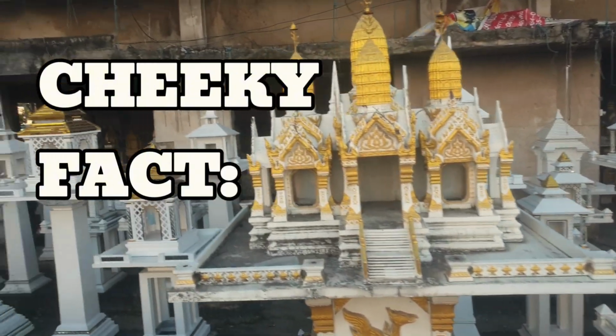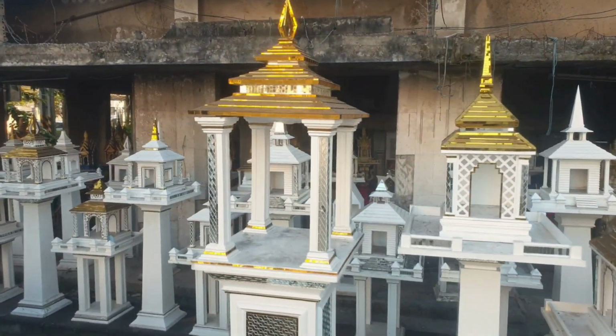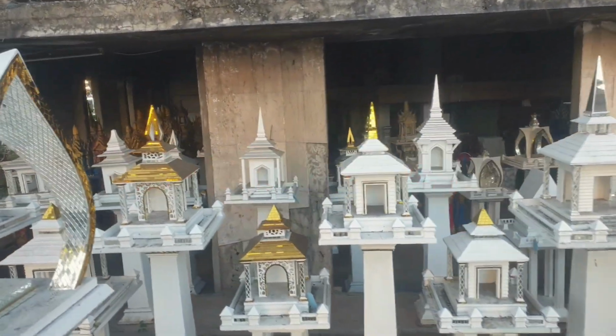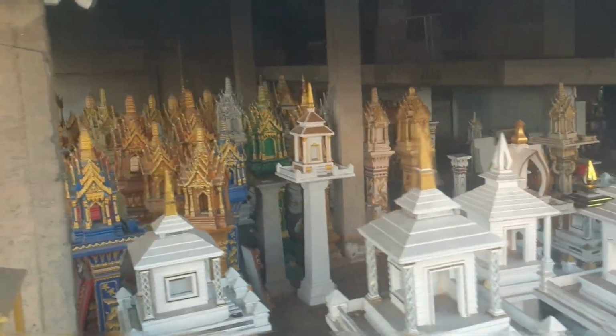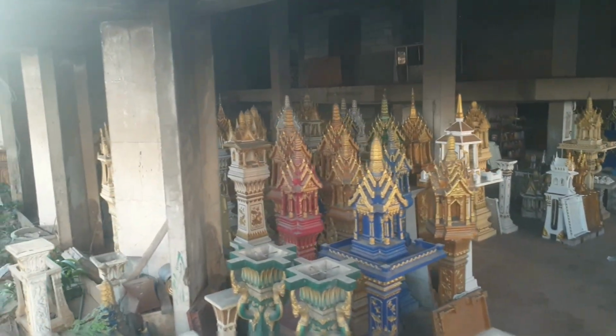Here's a cheeky fact. You'll probably see these in front of most buildings in Thailand. In English, these are called spirit houses. And the Thai name is Samprapum. These have been a part of Thai culture for a very long time, and it's not uncommon to see people put drinks like these and flowers on it to pay respects to the spirits that might live inside.